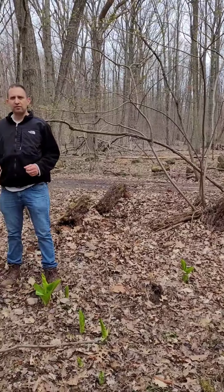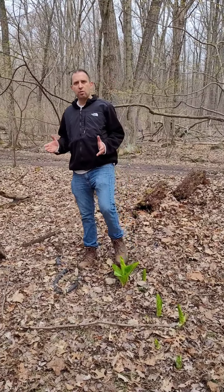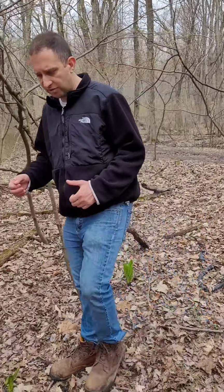So now that you've learned how to read trail markers, grab a friend, some family, and head out on those trails. While you're out there, keep an eye out for some of the unusual animals and plants that Staten Island has to offer, like this skunk cabbage here.